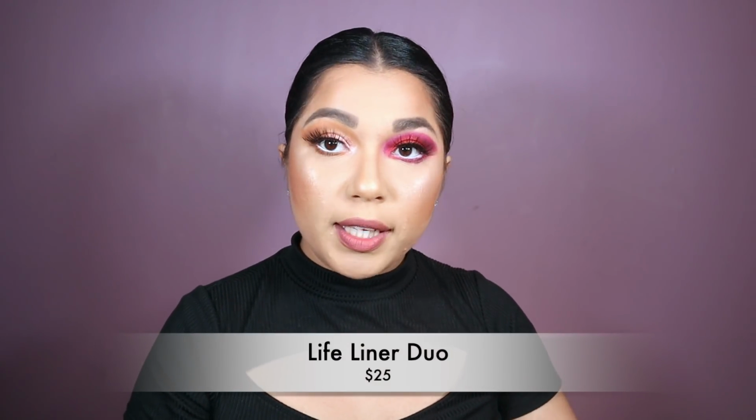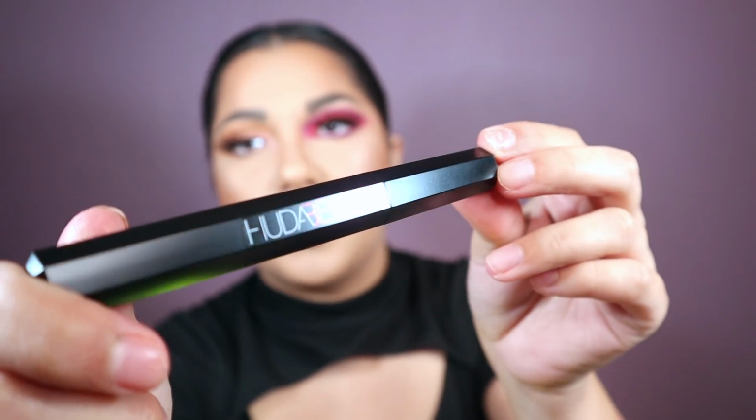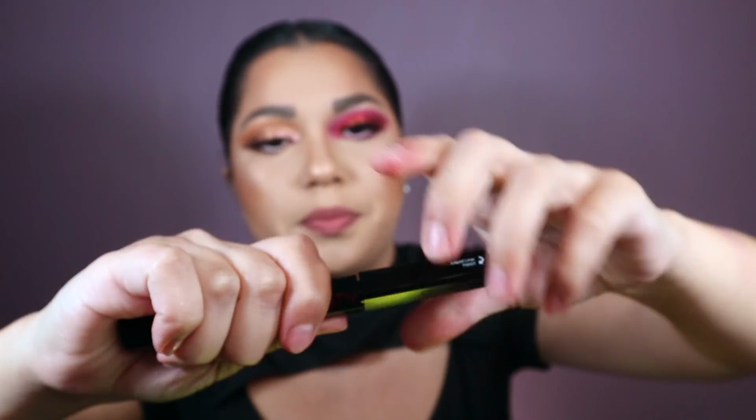Okay, let's do the next item. So we got this. What is this? Ooh, Life Liner. Ooh, I've been wanting this too. So glad I bought this. Oh, I saved myself so much money. This is a newer product. This is her liner. It's a double-sided liner.